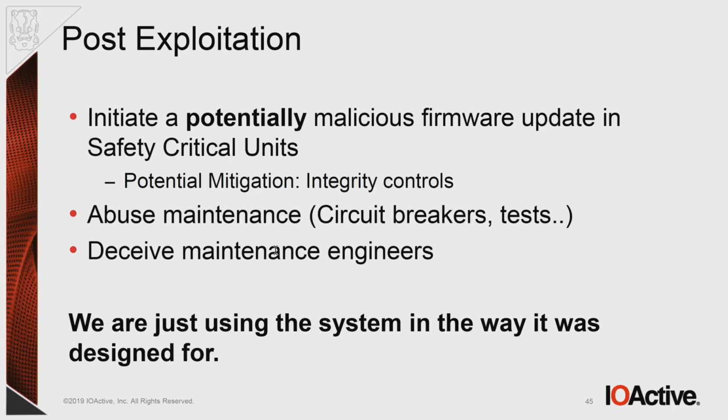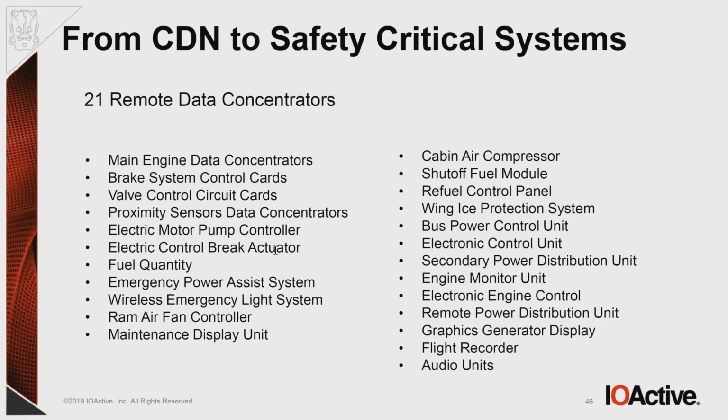This is important also because I'm reading some claims from Boeing in the press that don't make sense to me. So what are those safety critical systems? Well, there are 21 remote data concentrators, and these are connecting to the following safety critical systems, most of them, obviously, because they are safety critical. If something fails, then the aircraft is in trouble.